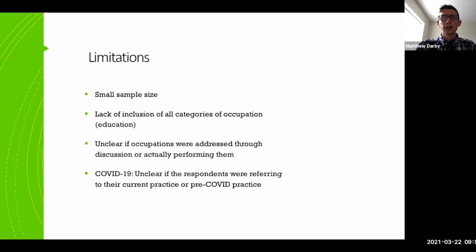Limitations to the study include a small sample size and an unintentional exclusion of the occupation of education as a choice on the survey. Responses may have been based on whether the occupation was addressed through discussion or education rather than performing them, based on the true definition of occupation-based. In COVID-19, it was unclear if the respondents were referring to their practice before or during COVID-19, which may have varied their answers.